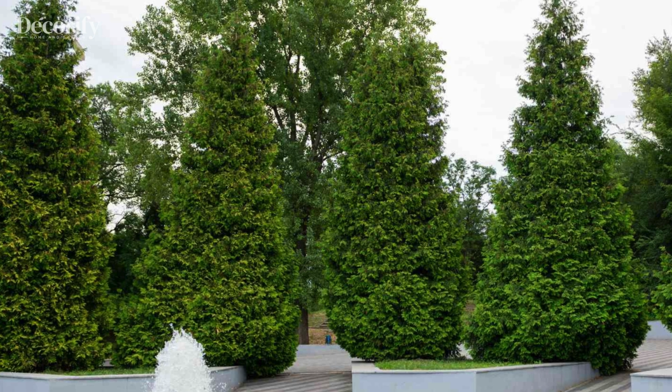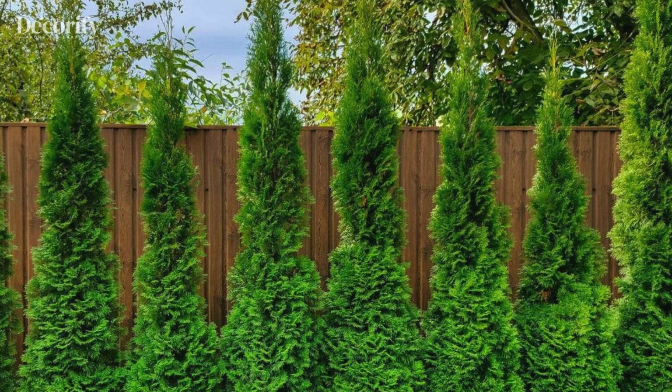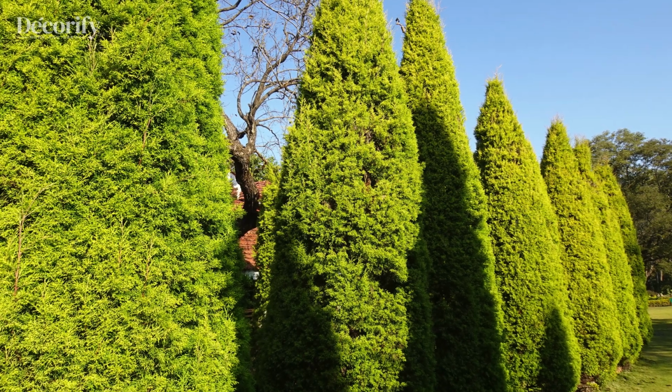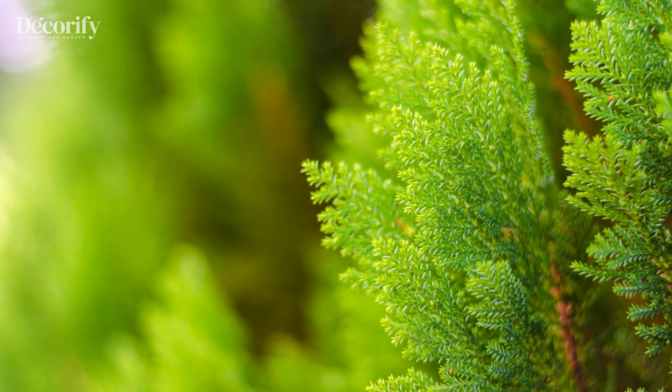Its dense foliage creates a natural privacy curtain that blocks wind, noise, and wandering eyes. Plant them about 5 feet apart for a solid wall effect. They love full sun, but can tolerate part shade. And the best part, they're disease-resistant and stay green all year round.